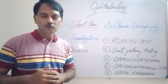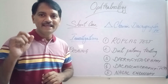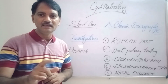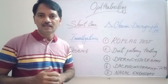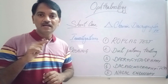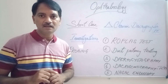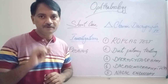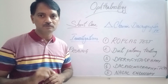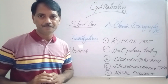This probing is done to find out whether there is an obstruction in the nasolacrimal duct or if it is present only in the canaliculus. If it is present in the canaliculus, the probe will not pass for a long distance; it will stop short of it and hit against a soft tissue or obstruction. So that is called a soft stop.